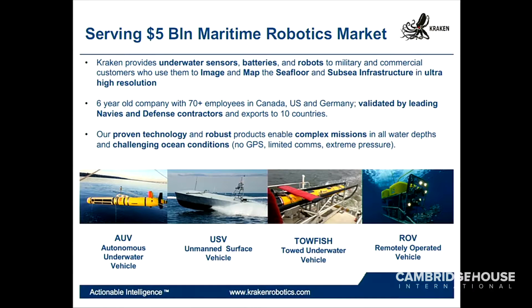On the next one, the USV, unmanned surface vessel, we don't sell that piece of equipment, but we sell equipment to companies that do that. That is a robot boat or a drone boat. And then the Towfish and the ROV. The Towfish we'll talk about. We have a product called KATFISH. And then the ROV, we put equipment that goes on the ROV, predominantly in the oil and gas space.